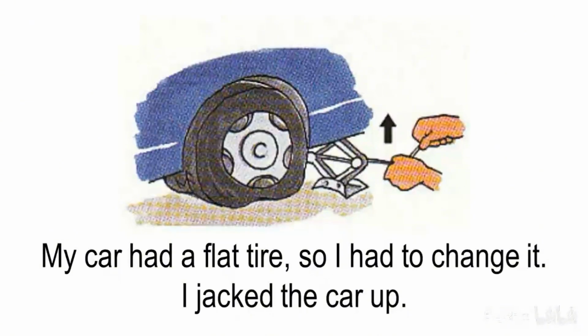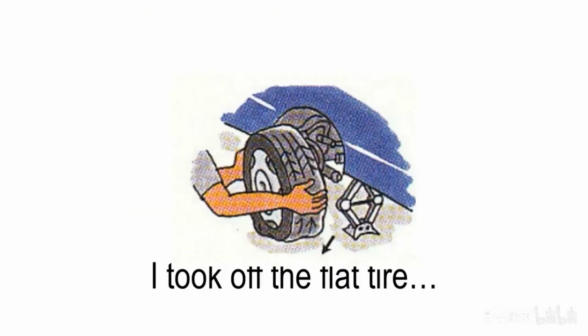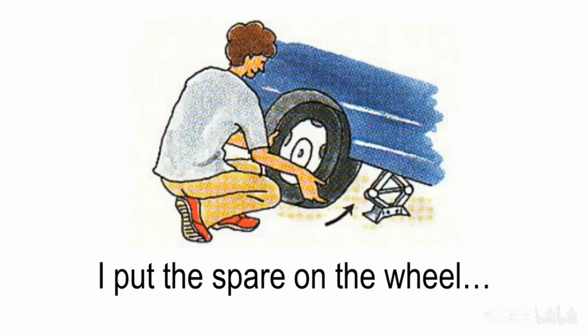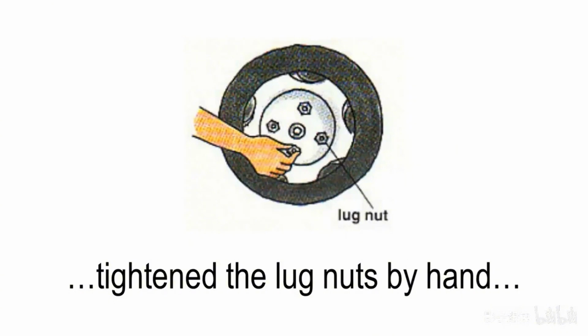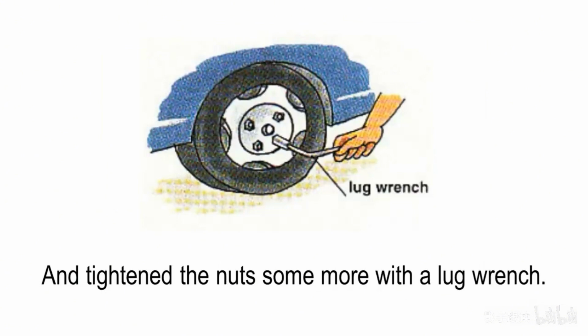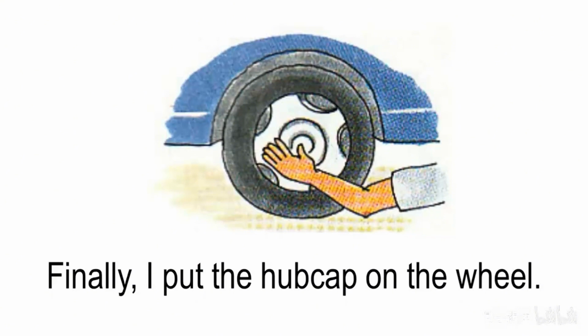Daily activities. Lesson 43. My car had a flat tire, so I had to change it. I jacked the car up. I took off the flat tire and took the spare tire out of the trunk. I put the spare on the wheel, tightened the lug nuts by hand, lowered the car to the ground, and tightened the nuts some more with a lug wrench. Finally, I put the hubcap on the wheel.